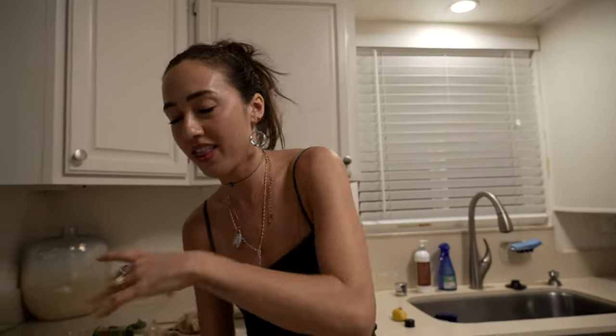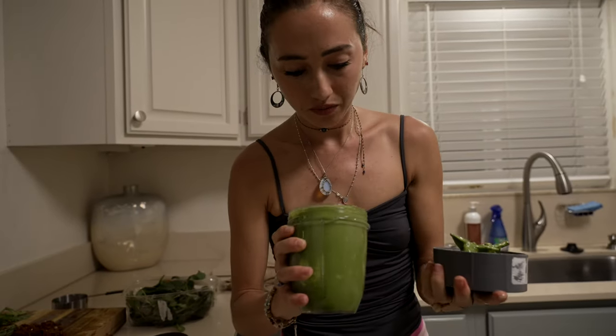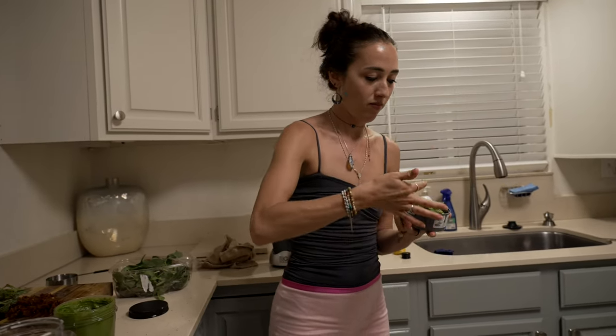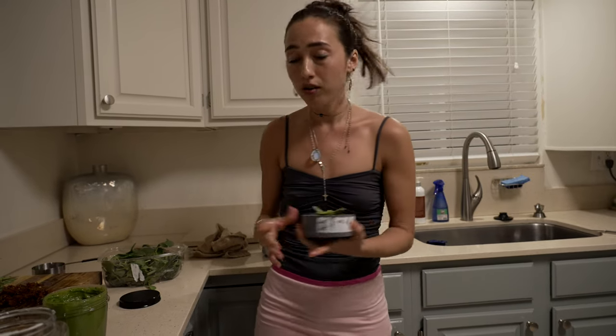I think honestly I put the perfect amount of olive oil. I don't know how I got that. Called the female intuition. Perfect. Let's try it. It's perfect. That's it for that. Now we're just gonna throw in the pasta and then we'll be good.